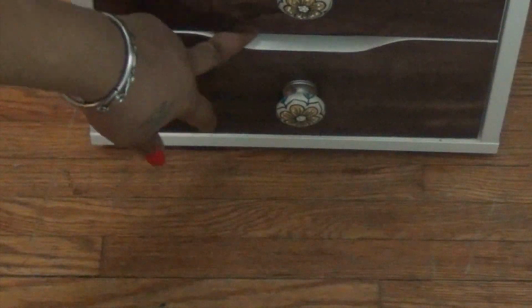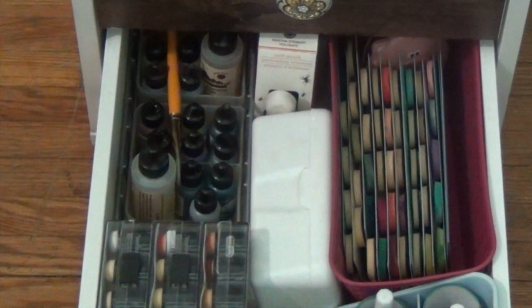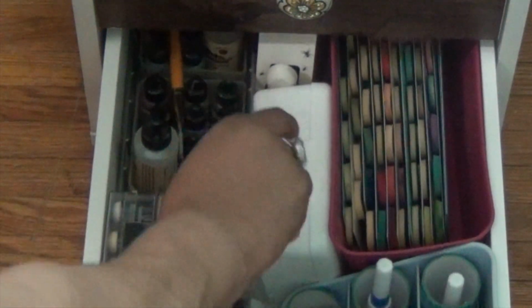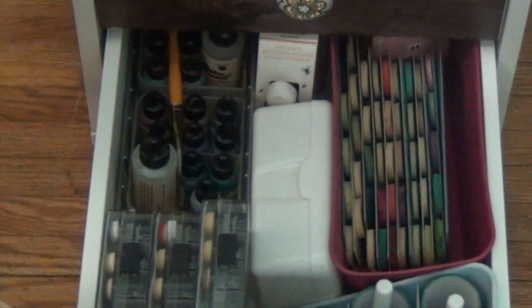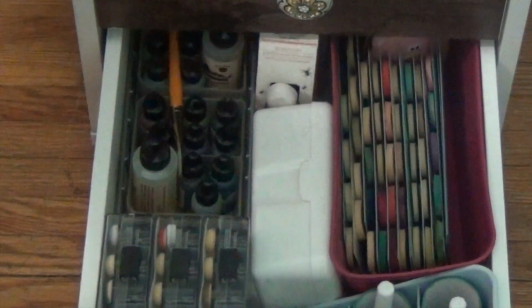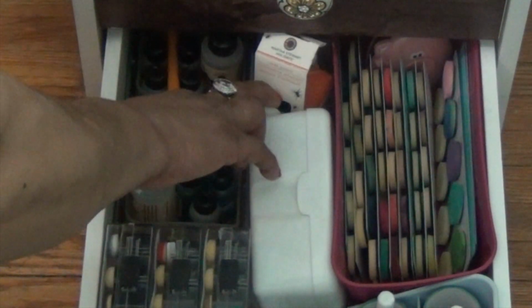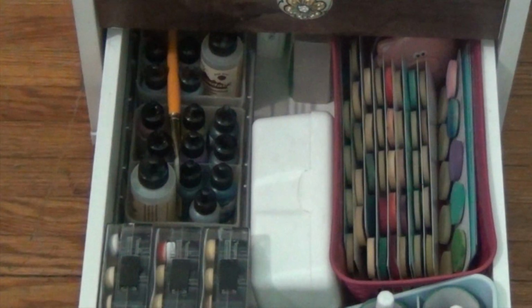And in the last drawer, I have my daubers and alcohol inks and some adhesive stuff. In the middle there, I have this punch from Martha Stewart that I've been keeping. I'm thinking about selling it. I don't know yet, but it's the Bat Punch from Martha Stewart, brand new in the package, and I'm figuring out what to do with it. I've had it now for about a couple years in my drawer. I don't know, because I already have one that I'm using, so I'll see what I'll do with that.